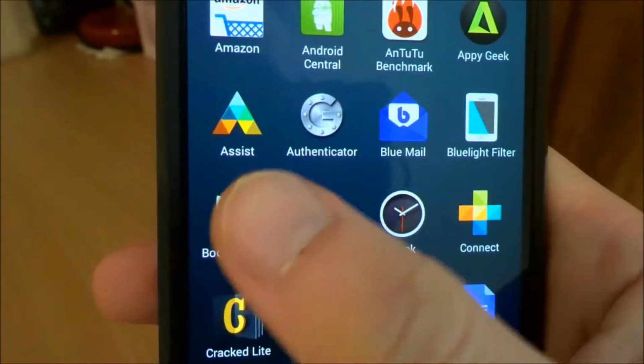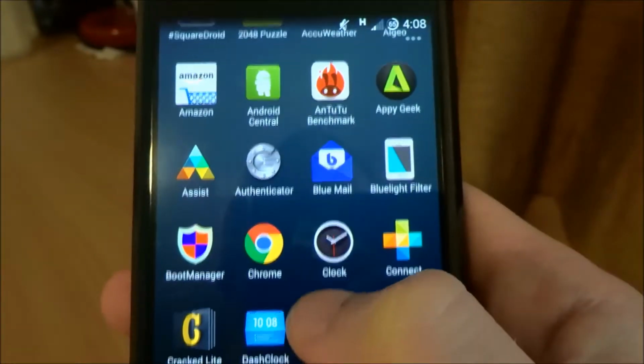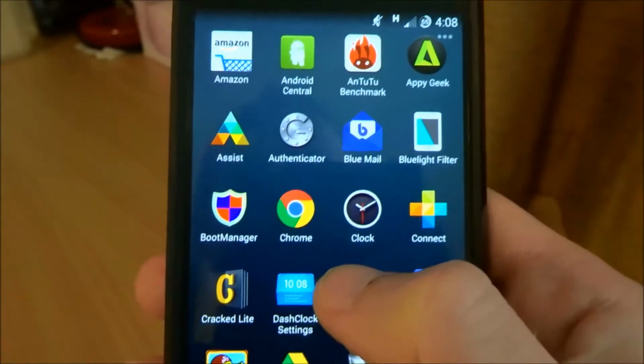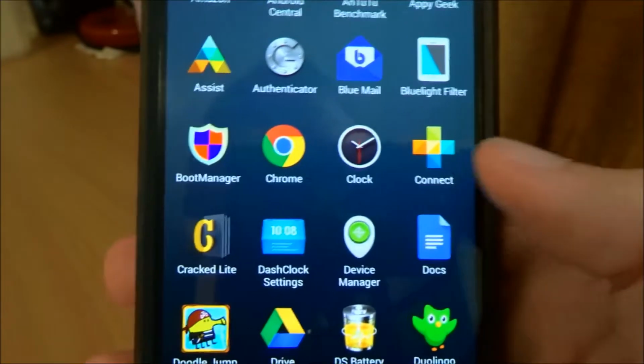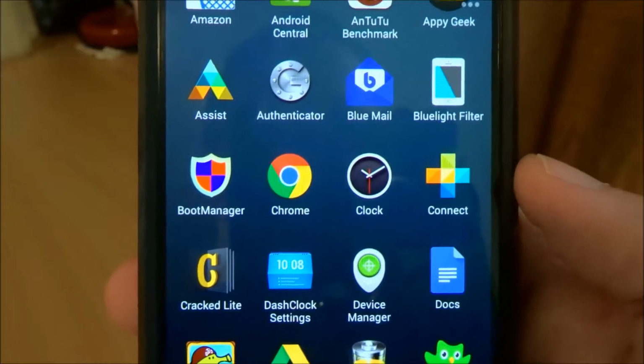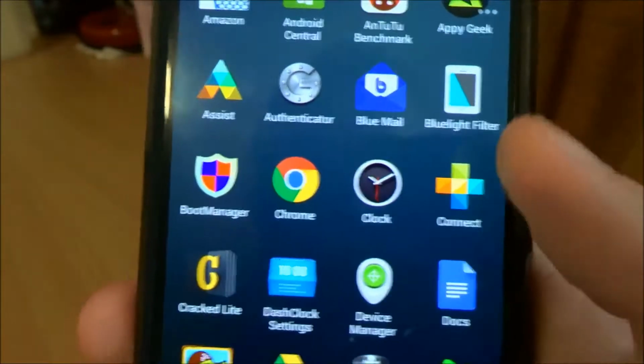Let's see, some Motorola Assist, Google Authenticator. Blue Mail is just another email client, because I can't figure out how to hook up this university email with my Gmail account. So I just installed a separate client. I'm still trying to figure that out.